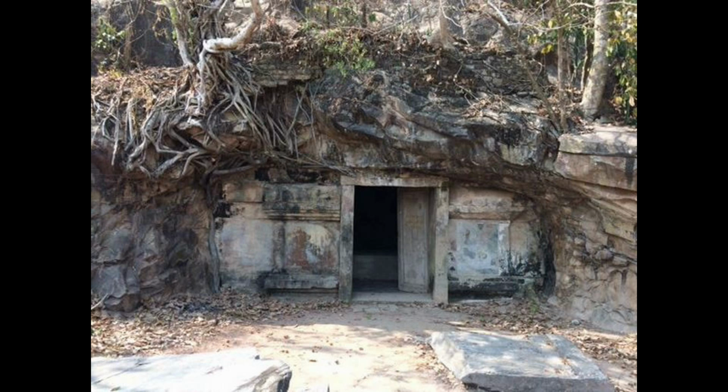Cambodia was ruled by Hindu kings for many centuries, and Hinduism was the main religion of the country before Buddhism took over. Today, more than 90% of Cambodians are Buddhists. What happened to those Hindu temples? Over time, they were overgrown by vegetation, and they began to be absorbed into the earth.